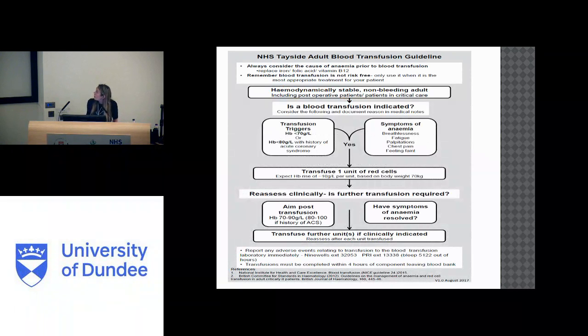This is our new NHS Tayside blood transfusion guidance, which just talks about what we said before with the transfusion trigger, in the absence of significant symptoms, of a haemoglobin of less than 70, or less than 80 in those with coronary artery disease. And again, based on symptoms, reassess after the first unit.